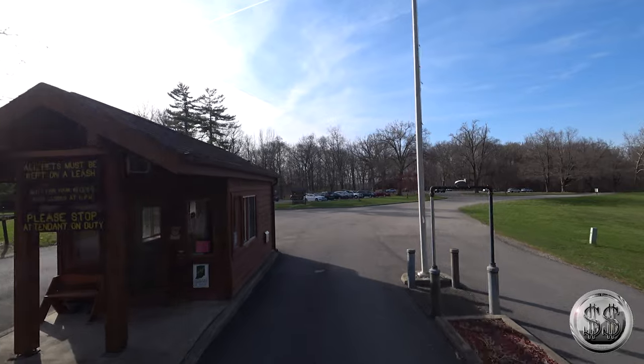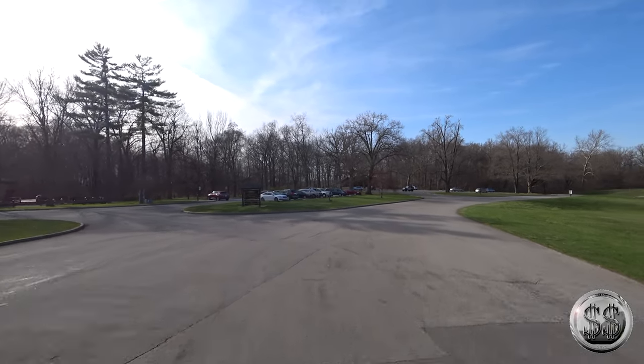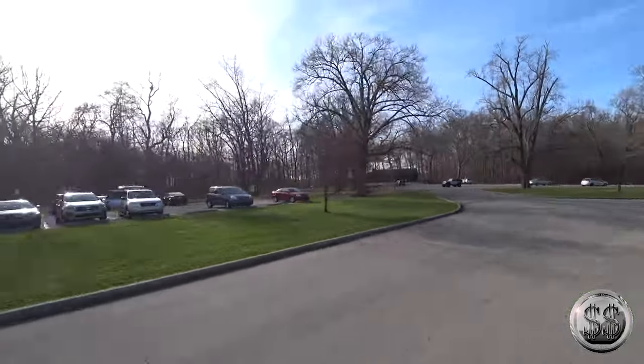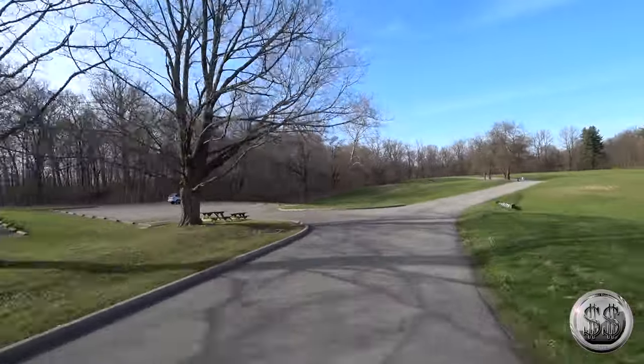Today we find ourselves in Mounds State Park. This state park is literally right in our backyard. We only live 5 miles north of it. It even shares the same river we live on and do our videos from, White River.